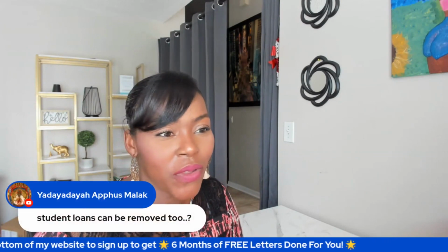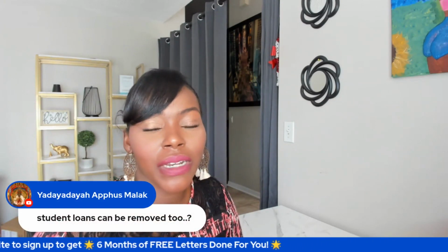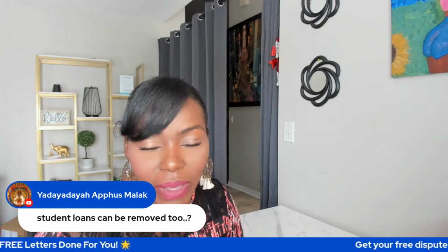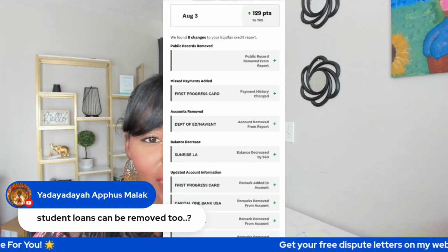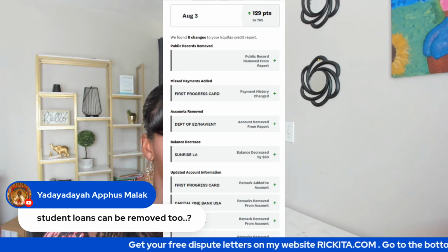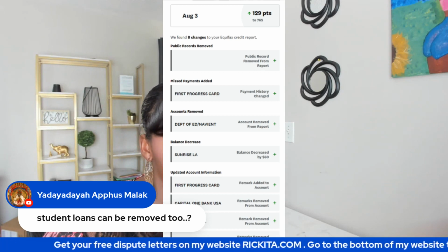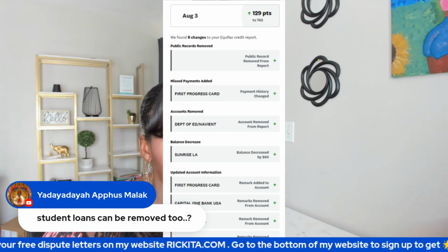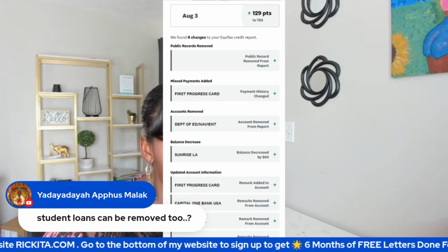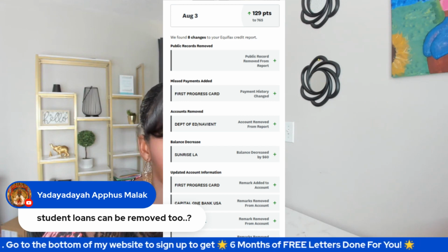Somebody said, can student loans be removed too? Yes, student loans can be removed. Let me see. I usually have some results on my page. Let's see if I have some results that you guys can look at. Okay, so here's some right here. This was a bankruptcy being removed. You can see too, the accounts being removed. You can see a student loan right there. So you can see that is a student loan account being removed from the credit report.